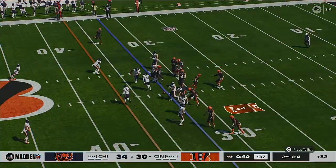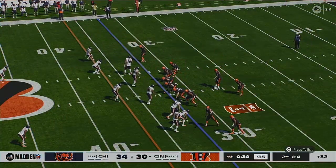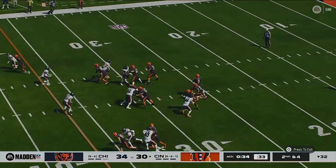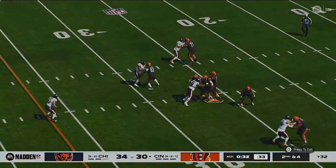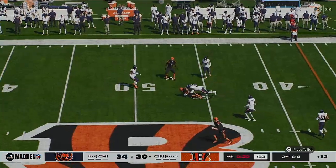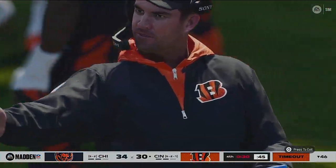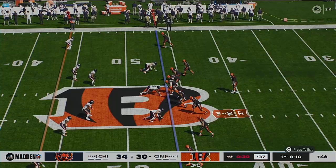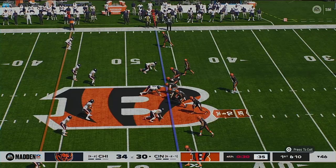They'll come up now for second down. Looking out of the gun, Burrow. Chase. A 6-yard pickup. Brings up the 32-yard line. Right back to Chase. He's got it again. And he's going to be brought down up past the 45. It's a gain of 14 yards.